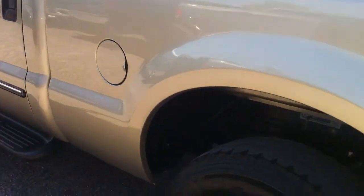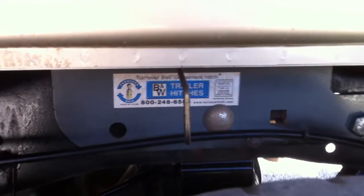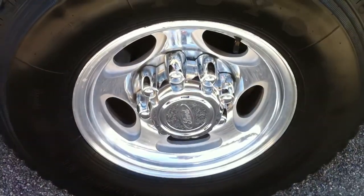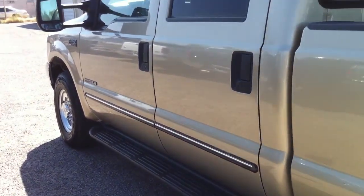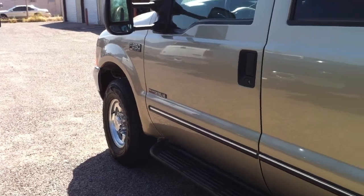See a little scrape. That's just clear coat. It's not down to the bone. It's actually a really good looking truck. That fifth wheel hitch is one of those turnover ball gooseneck hitches, so you can make it disappear. Actually, not literally disappear. That would be magic. Let's see. Aha. See a little ding right here next to the cab. Previous owner of this truck took really good care of it.